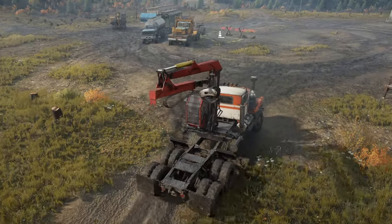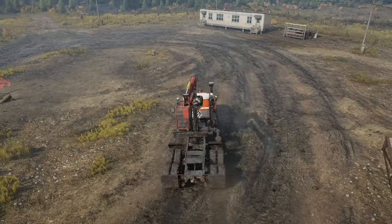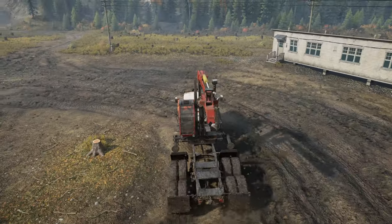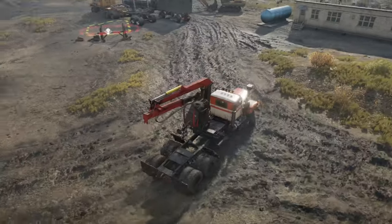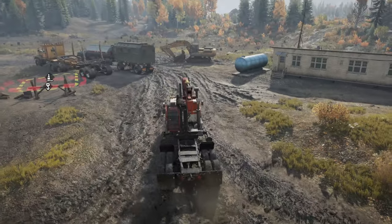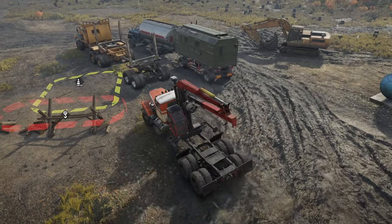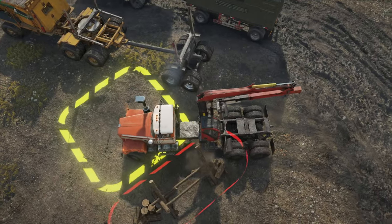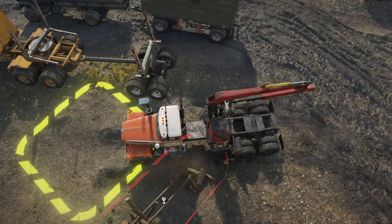So it's been a while since we did any sort of manual logging. I don't know how to do it all. We need 3 logs to load into a trailer, and that'll make a full load once we pack it. Get myself in there as best I can. Of course I'm going to clip on it because, you know, it's me.